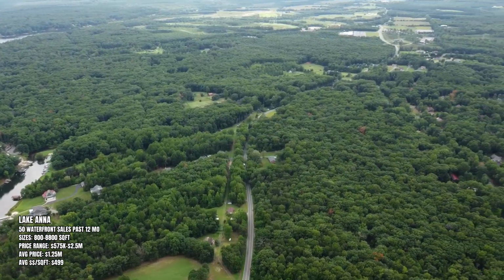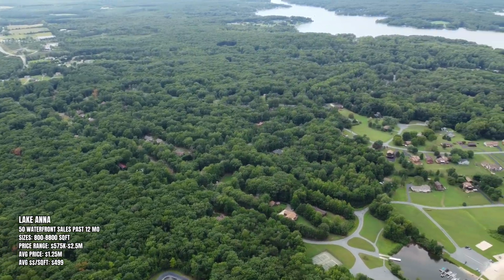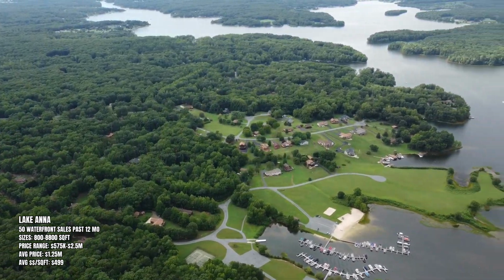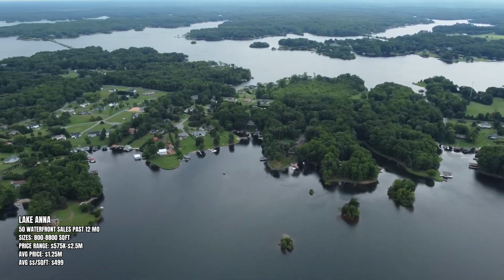Now, there are over 100 neighborhoods and communities located along Lake Anna, so if you can live without being waterfront, there are a ton of options that will still get you close to the water, and odds are they'll have a community that has a dock or a beach area too.